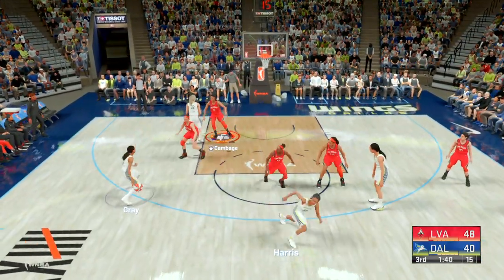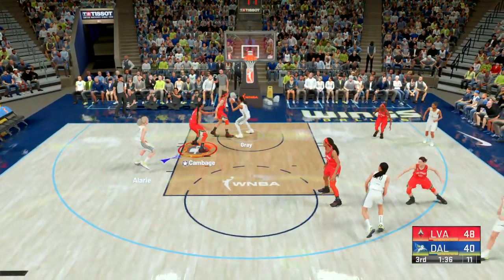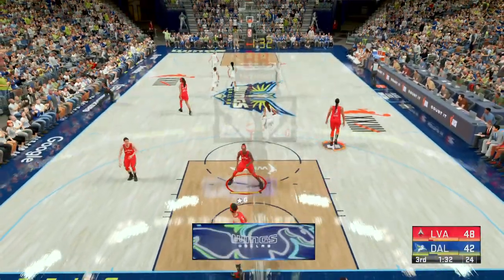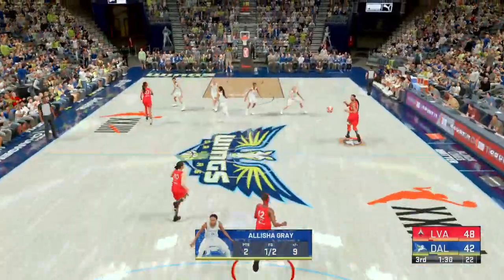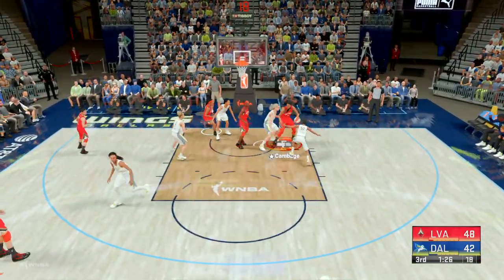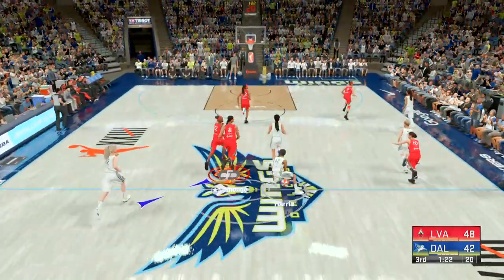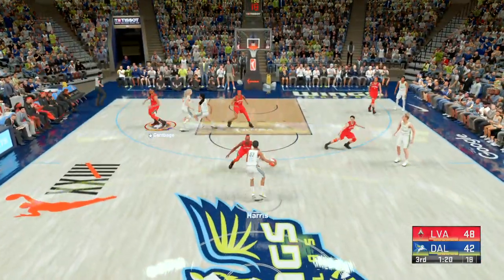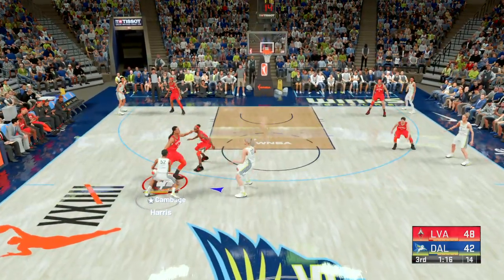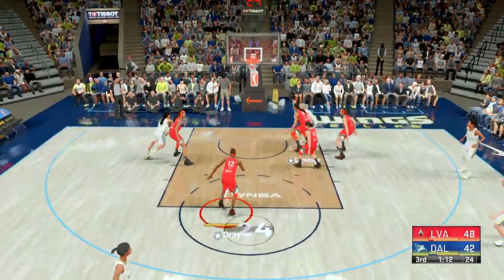Up top, Harris. Gray defending. Back to Gray. Soft touch off the glass. They've had assists now on their last three baskets. Everybody always thinks it's passing that gets you assists, but also their movement off the ball, it's created those opportunities. Now Harris. She hasn't scored yet. That, I'm sure, will change.